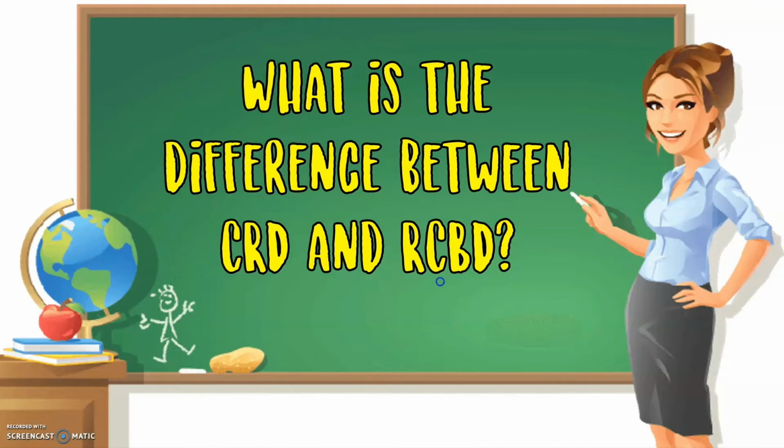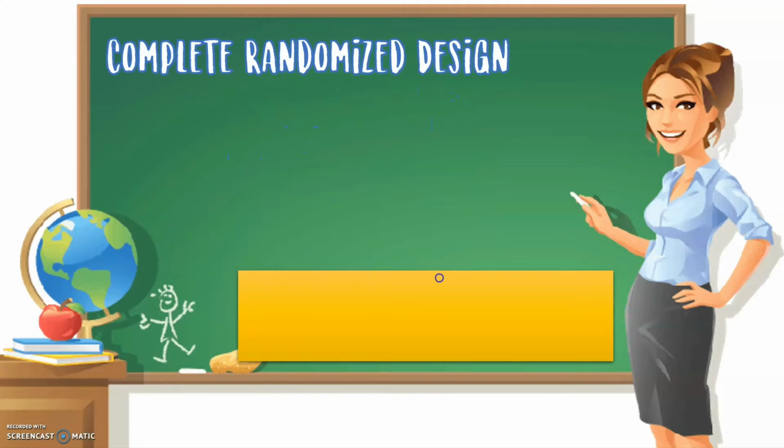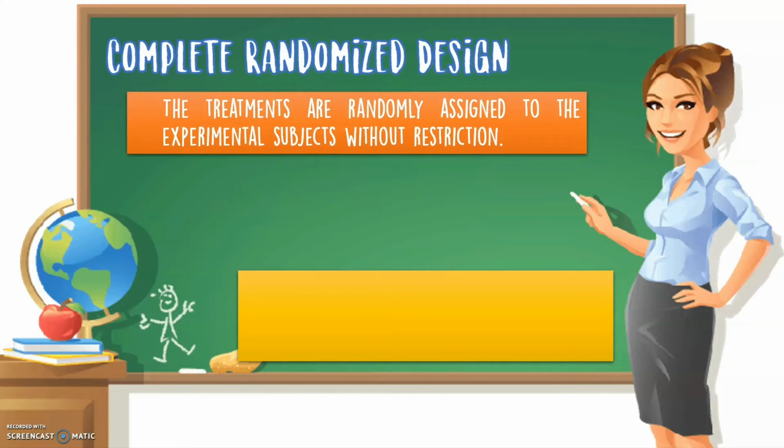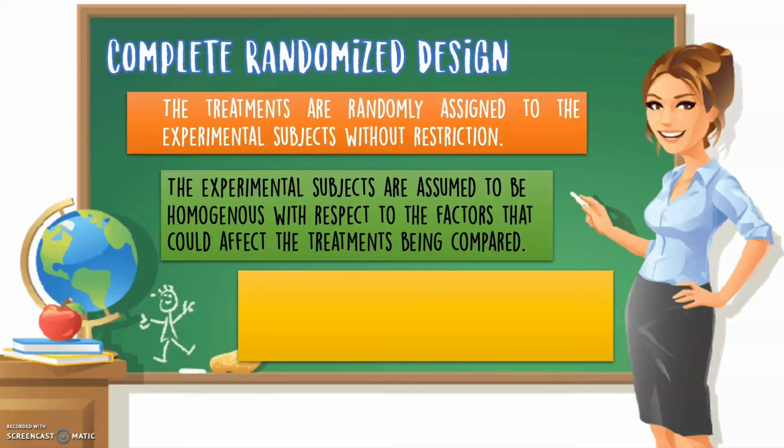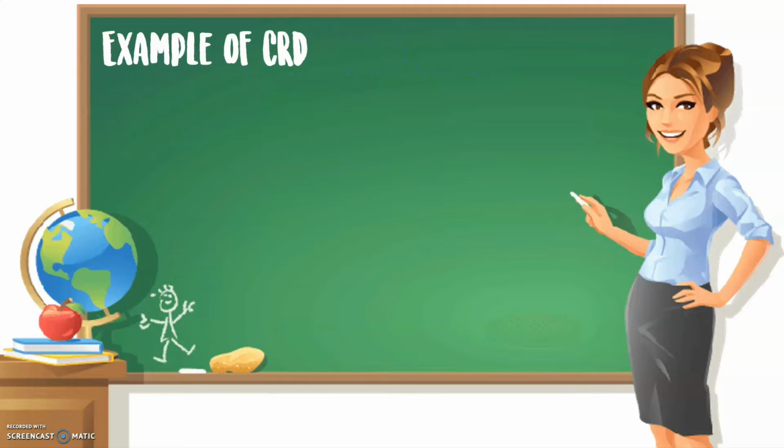What is the difference between CRD and RCBD? CRD is also known as the Complete Randomized Design. When we say Complete Randomized Design, the treatments are randomly assigned to the experimental subjects without restriction. The experimental subjects are assumed to be homogeneous with respect to the factors that could affect the treatments being compared. And the design is appropriate to use if the experimental subjects have similar characteristics.